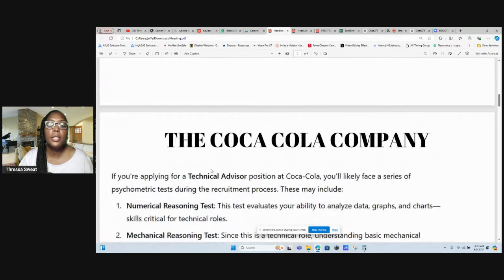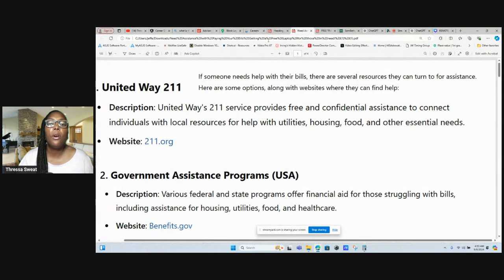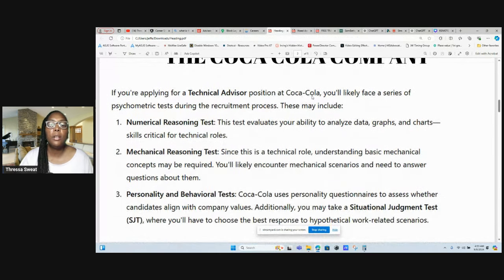Now, when we go down to the second job, which we talked about, the Coca-Cola company, if you were applying for the techno advisor position at Coca-Cola, these are some of the tests that you may have to take, or assessment that you may have to take.